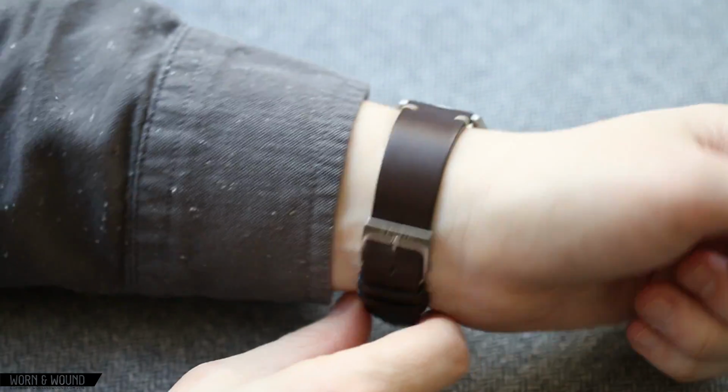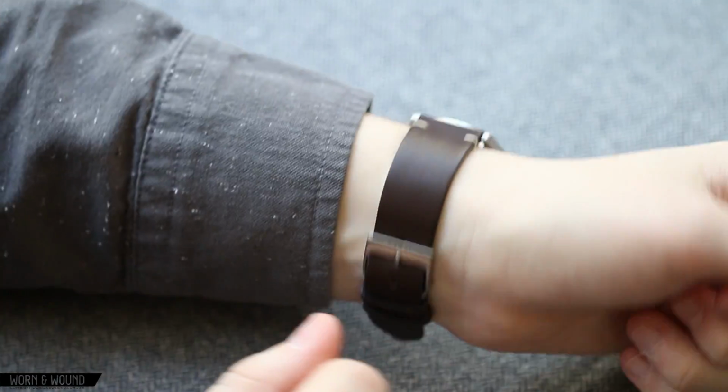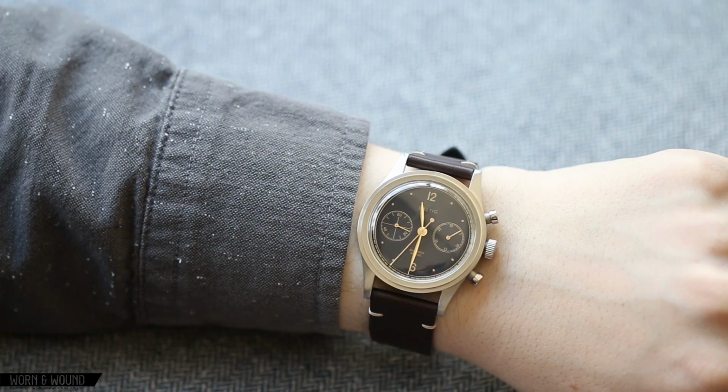Looking at the strap now, they come on a vintage style strap with a 20 millimeter lug, I believe. This style is the obvious match for the watch.